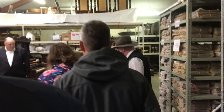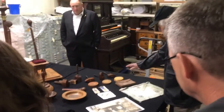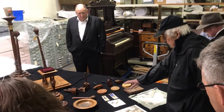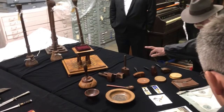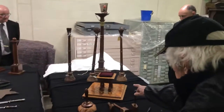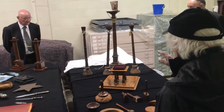Master mason's apron, the gavels for the offices of the lodges, the lodge to use, the basis for the gavels, Masonic jewels belonging to past masters of the lodge, collection bowls, another big gavel, a beautiful little wooden replica of what we call in the lodge the tracing board, which you'll see when we go around this afternoon.